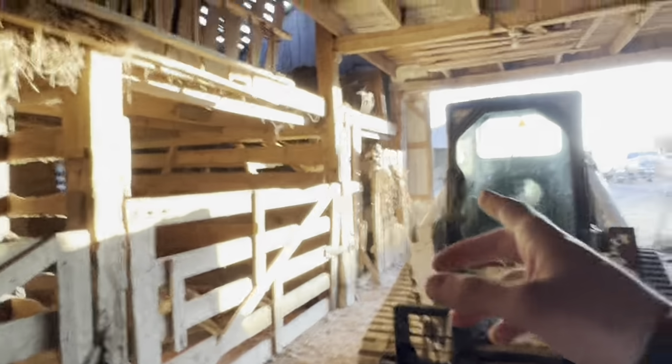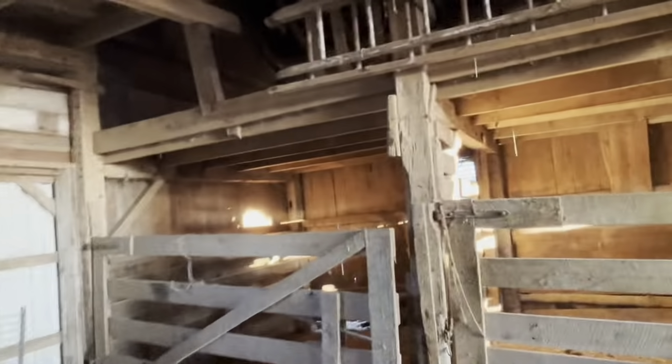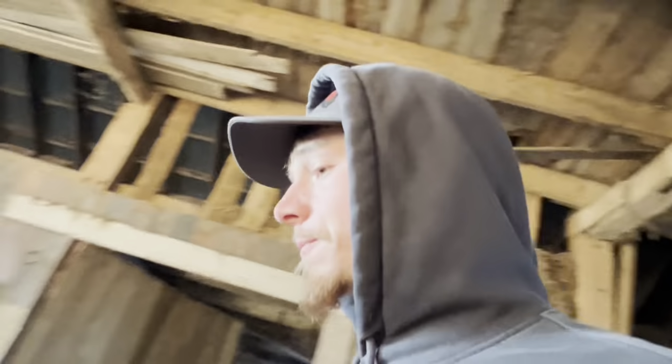This barn's a pretty cool old barn. They must have ran horses and stuff through it because there's a lot of saddles and everything in there. Really cool barn, but sadly it's gonna be pushed in a hole and never seen again.